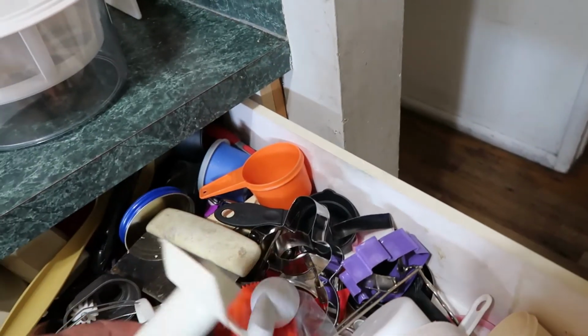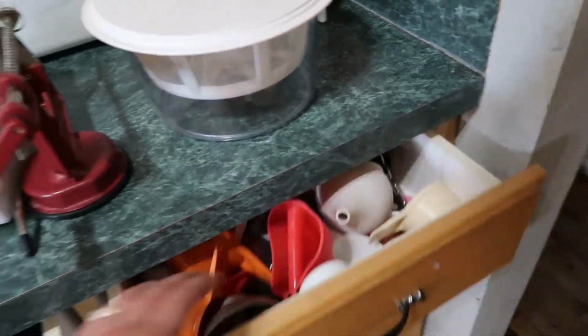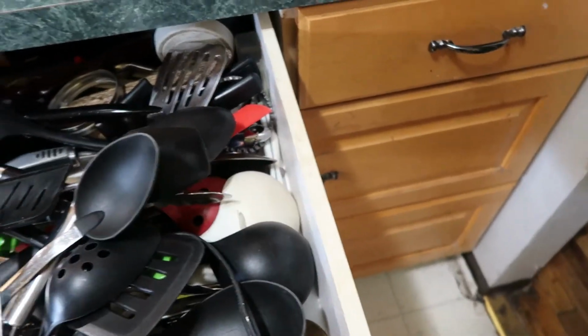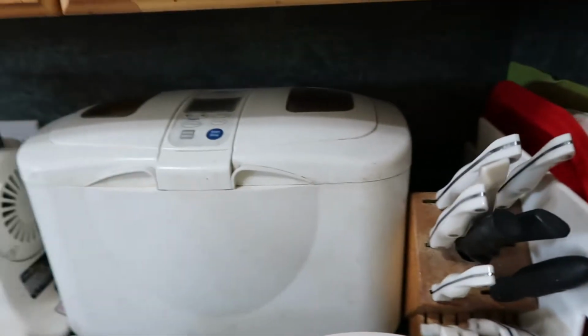This is a pineapple corer. Anyway, funnels. These are for the Instant Pot to grab things out of there. And then more big spoons. And mixers and blenders and stuff like that. Cutting boards and a knife holder.